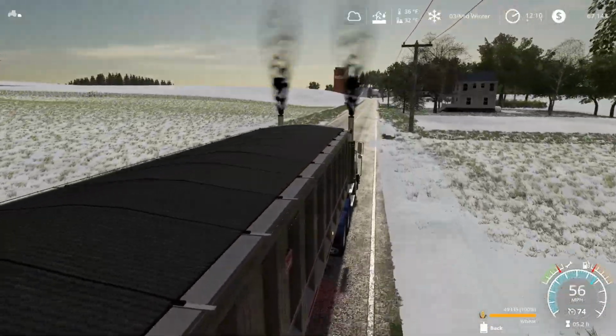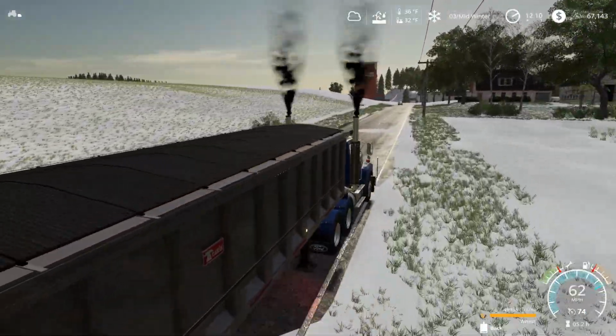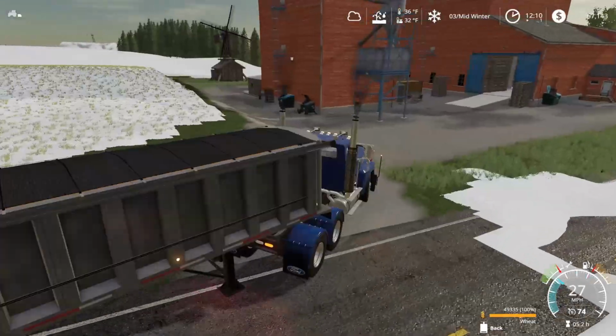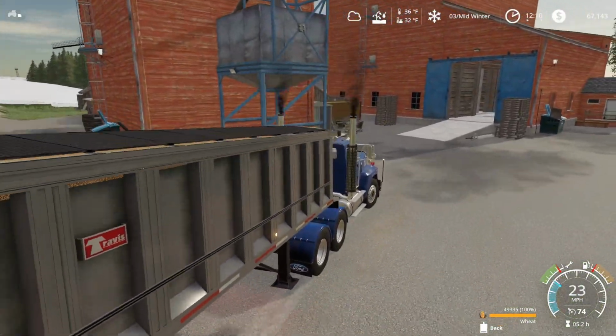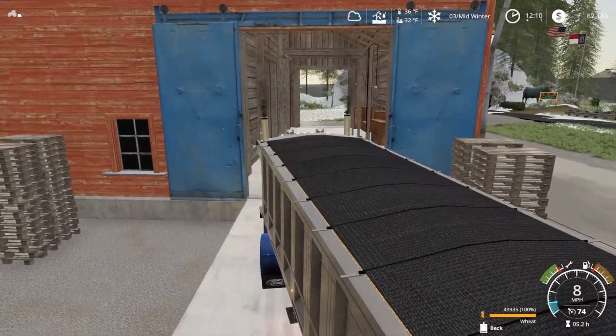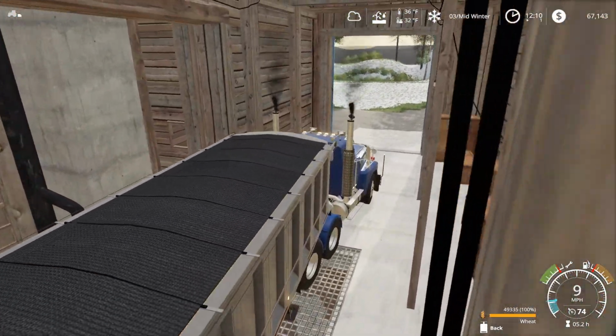We got some people working away in here in our mill, our flour mill. Oh man, this is such an interesting way for us to move in. I like this a lot. All right, dumpy dump. Drive on in. Now, I've got the wrong trailer for this. I think there's room inside for this thing to lift up at least. It's going to be tight. She is going to be tight for sure.